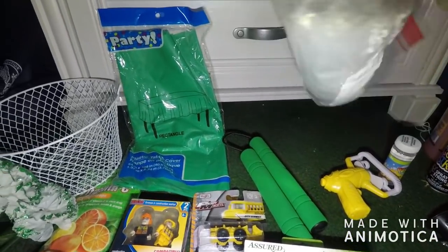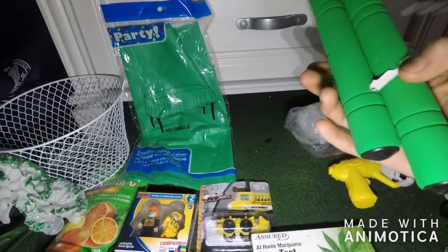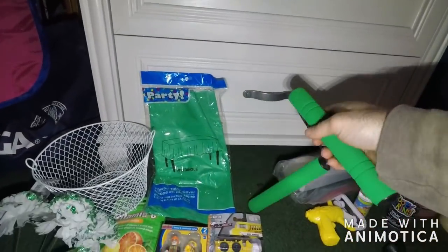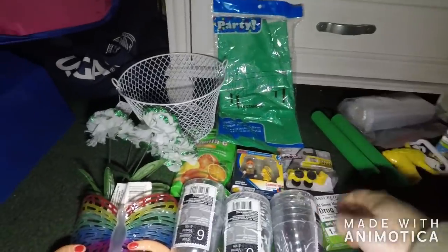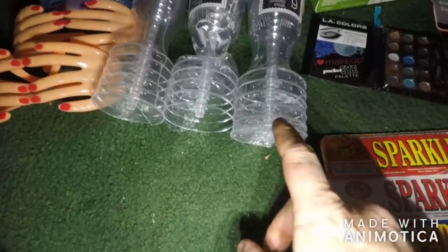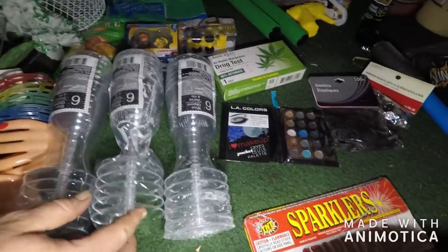Whole gallon of these Ziploc baggies. So many bags. Some nunchucks. All right, I'm a ninja. Y'all didn't know. Now you know. Got three of these plastic party cups, and it looks like all of them have a broken one on the bottom, which I already took the broken one off this one.